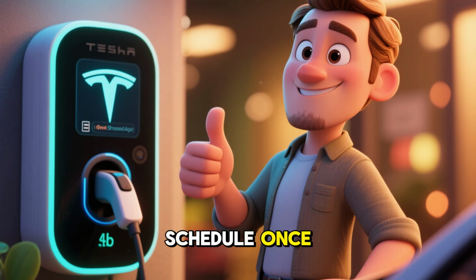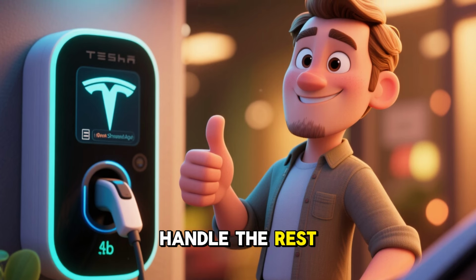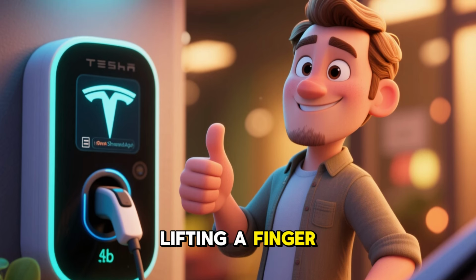Set your charging schedule once and let Tesla handle the rest. You'll save money without lifting a finger.